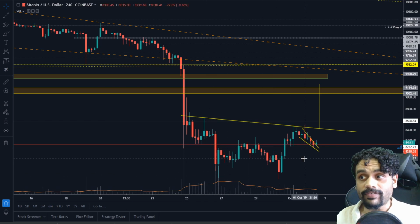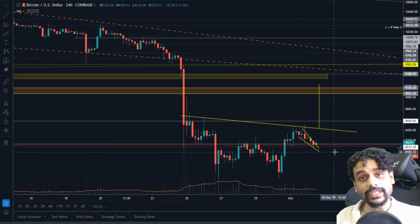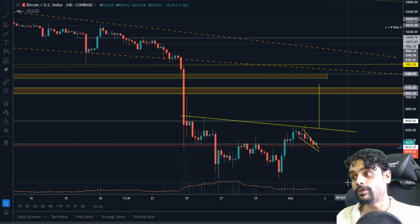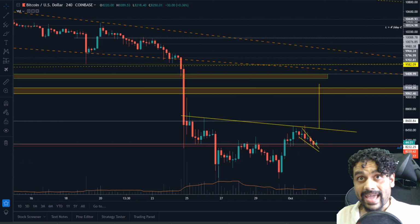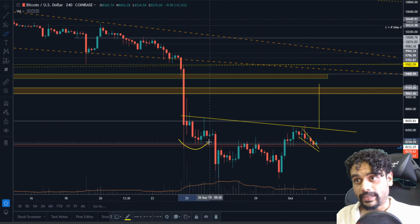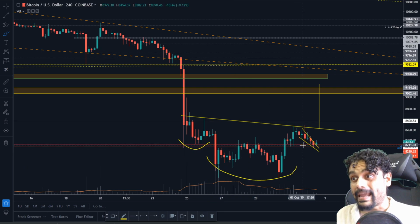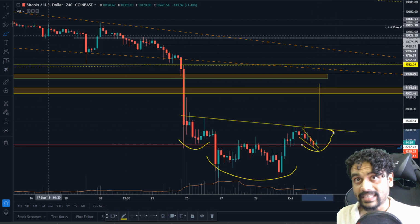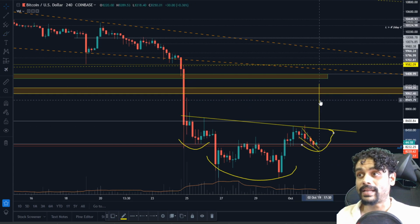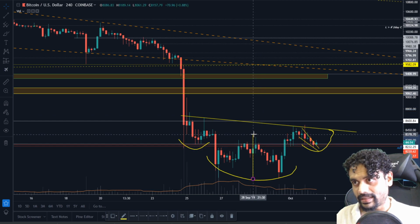Now, I'm not looking for this to play out, especially if we break this towards the downside. I'll just be flipping short and looking for a move towards around 7,700, right? But there is a potential head and shoulders over here. As you can see, your left shoulder, your double bottom head, and a potential shoulder being put in place over here. Now, if this does play out, you do have a measured move coming in around, would your head be something like this?